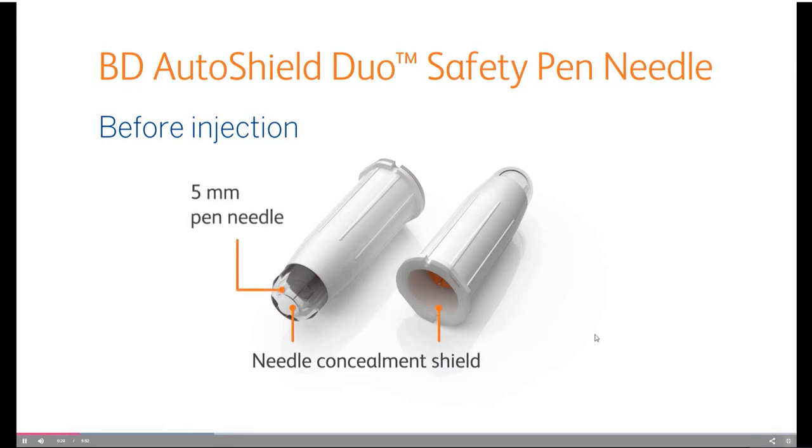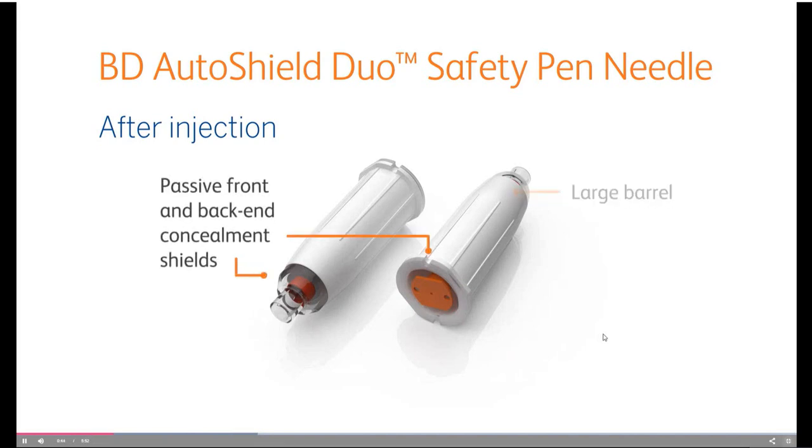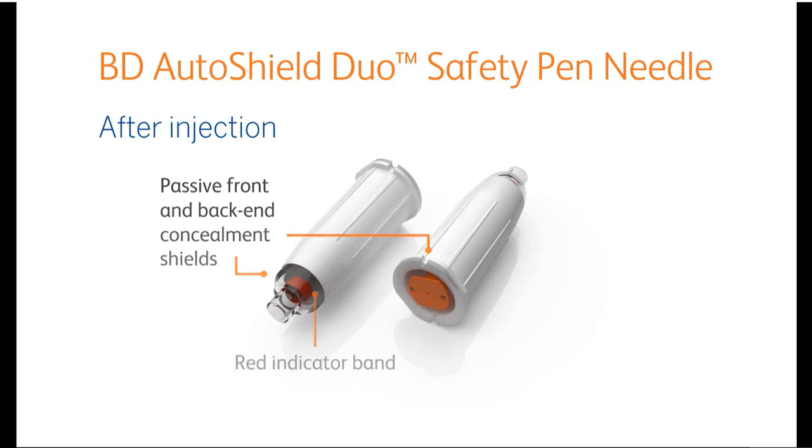A 5mm pen needle for a one-handed, no-skin lift injection, providing lower risk of needle stick injuries for healthcare workers and a lower risk of intramuscular injection for patients. A large barrel for easy handling and attachment. Passive front and back end safety shield that protect both sharp ends of the needle throughout the injection process. And a red indicator band that automatically deploys with the shield after use, confirming that it is locked and that the needle has been used.